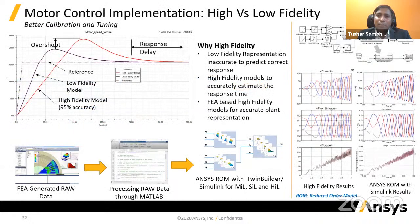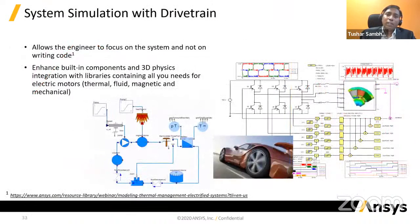So this is one example of doing a fixed parameter calibration versus the actual variable parameter calibration, integrated into the MATLAB Simulink environment, showing how there is a drastic variation in the overall performance and controllability of the motor. That's what the industry is looking into right now: how do we calibrate the controller to the performance of the motor.